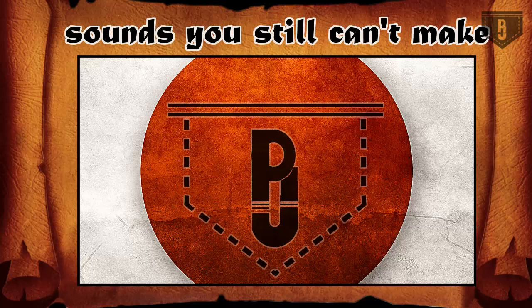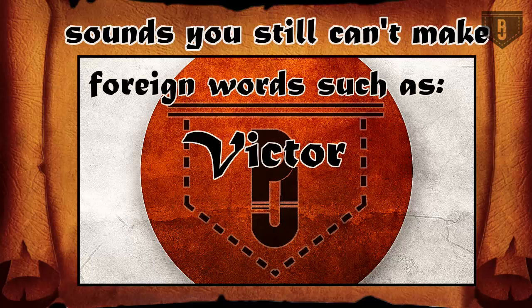These sounds very rarely occur, but if you want to write your name down correctly and not have the pronunciation all messed up because of the Japanese pronunciation, then you can still write your name kind of correctly. I'm talking about names such as Victor. Now all these words are non-native Japanese, obviously, and that's why they're only or mostly written in katakana.